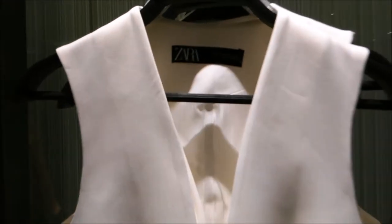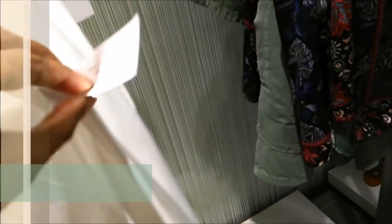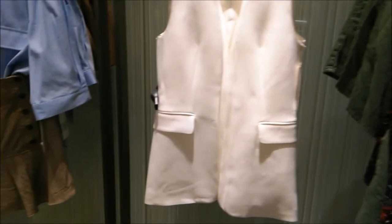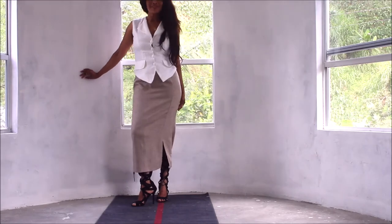This waistcoat was definitely a huge attraction for me when I visited Zara during that 2020 period, and oh my God, I had almost forgotten I have a very similar piece in my closet. But at the time, I was so fixated on this piece because it's stunning. Luckily, I came home and guys, this is my closet piece and it's absolutely gorgeous.